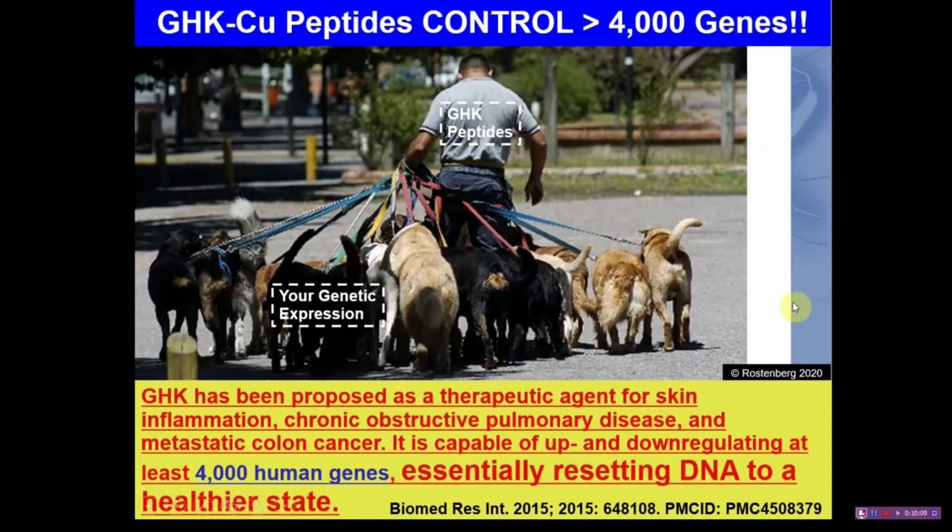So these are some of the studies that really blew me away as I was digging into this, being interested in genetics and researching it and talking about it for years now and using it in our practice. When I found out that the GHK pathway controls over 4,000 human genes, it blew my hair back. Not that I have that much hair left, by the way, but anyway, it blew my hair back, and it resets the DNA to a healthier state.